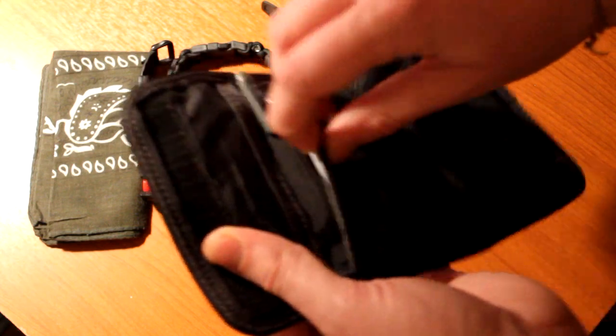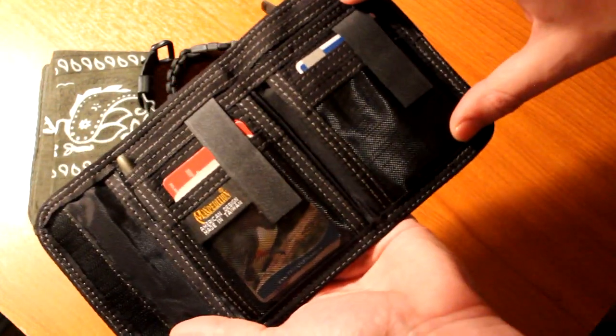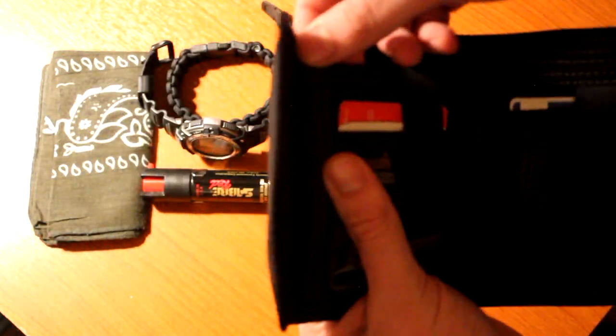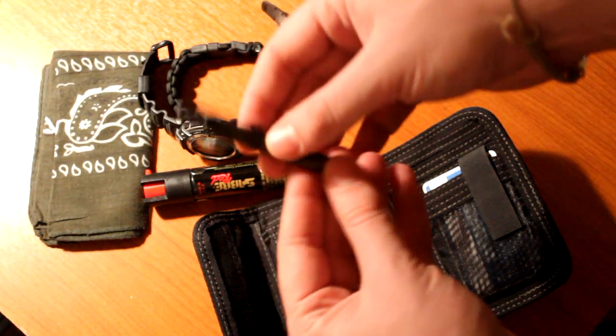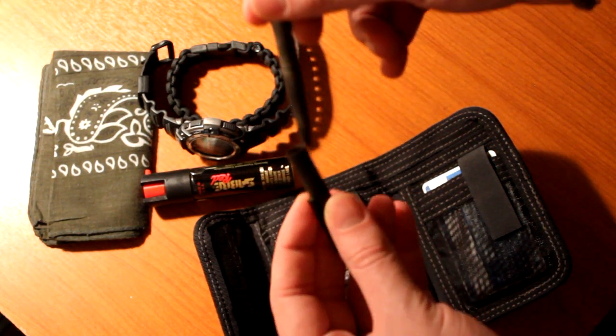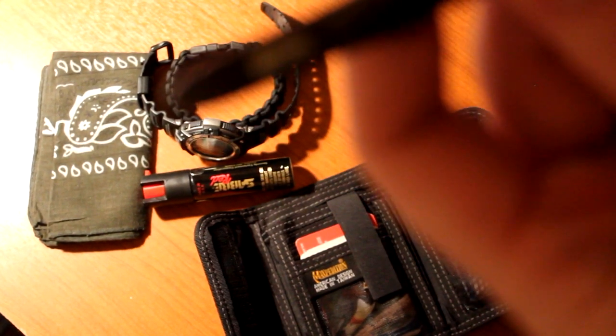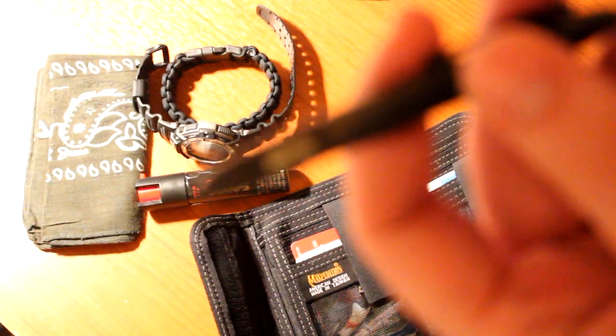Here I have a few band-aids, big pieces of paper that go all the way to here, and the mighty Fisher Space Pen, the one that fought with the Phoenix. Come on, there you go. So you can see it's quite scratched up, but it's still working great.